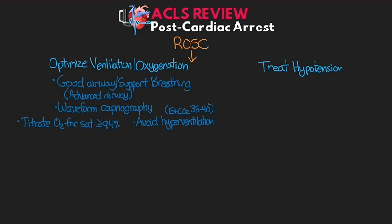And so if we're hyperventilating them, we're going to be blowing off too much of that CO2, and thus the reduced levels can potentially decrease cerebral blood flow, which is going to be something really important for our patients post-cardiac arrest. Now, do remember and keep in mind, though, that individual situations with individual patients could warrant either permissive hypercapnia or permissive hypocapnia.